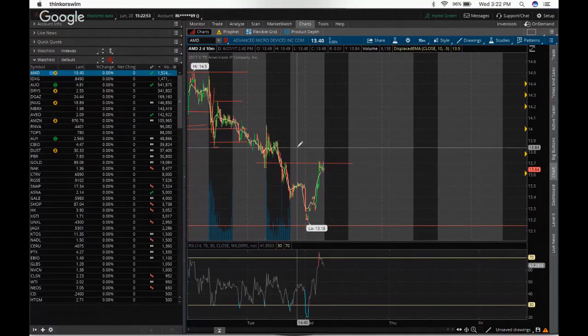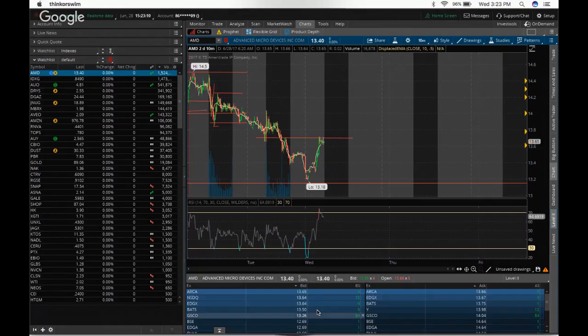Usually right as the market opens, AMD sees somewhat of a pullback, so we would expect somewhat of a pullback as the market opens. I traded AMD yesterday as well. Didn't do anything crazy. It was almost just breaking even. Looks like right now during pre-market hours, I'm going to put my level 2 on so I could actually see. We have buyers at 13.65, sellers at 13. So I'm going to continue looking.